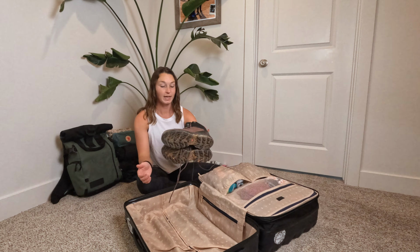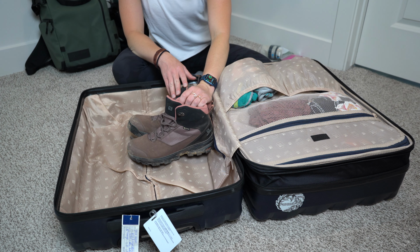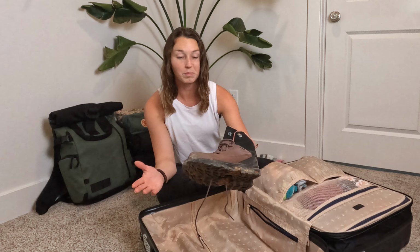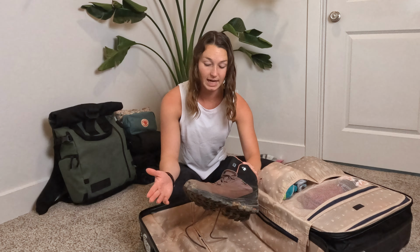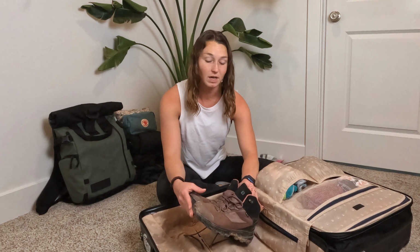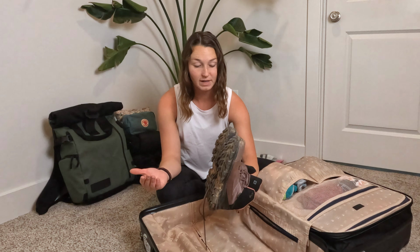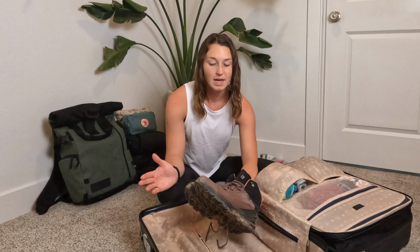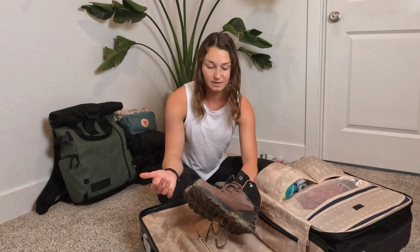So for Iceland, we're going to be doing lots of hiking, so I'm bringing these rugged Solomons. I bought these for Iceland last year in September, and I didn't wear them a whole lot while I was there. I think I wore them a couple days. But the weather was actually really nice the last time we were in Iceland, so I didn't need them. This year, I anticipate that I will need them a lot more.